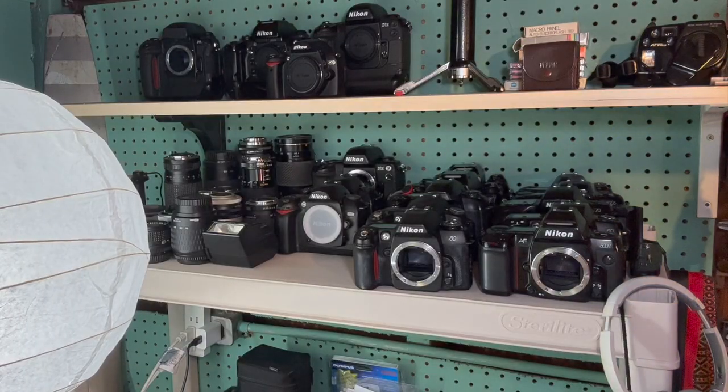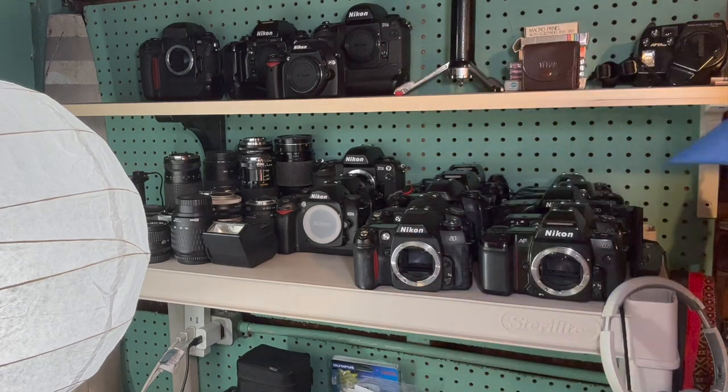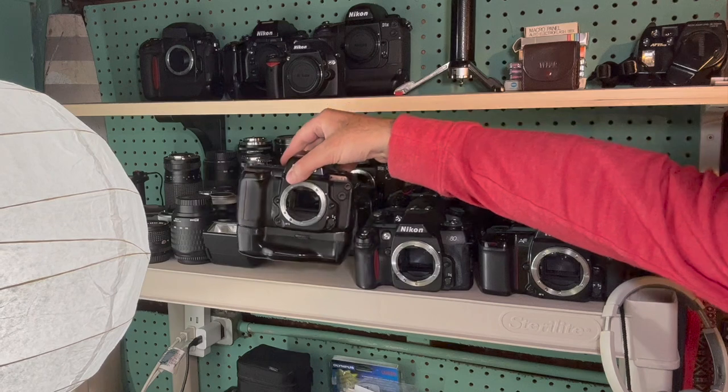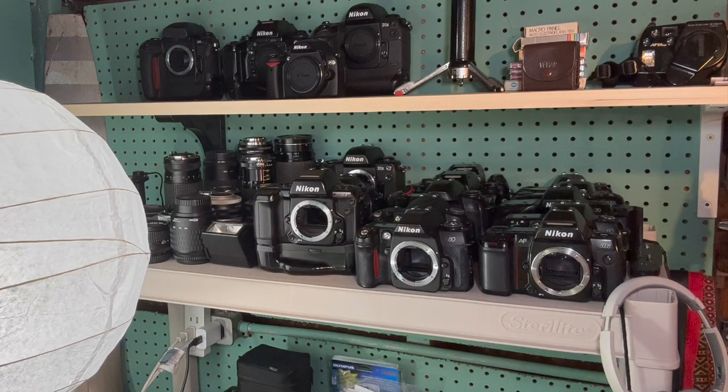I certainly do not need any more Nikon cameras. I have a wonderful Nikon SLR range, N80s, 008s, 6070s, 600s, F4s, F5s, everything's in there. But this N90s is gonna live on the shelf until I'm ready to use it and sell it.